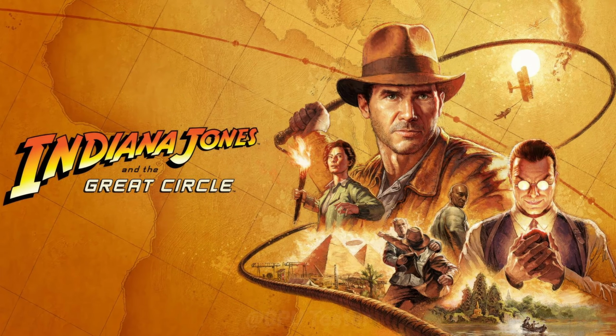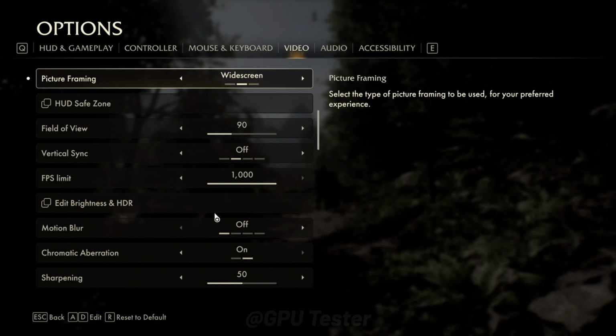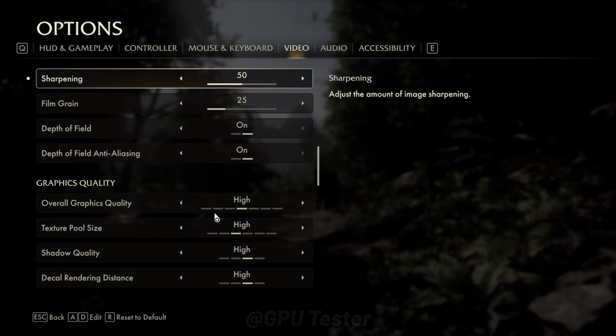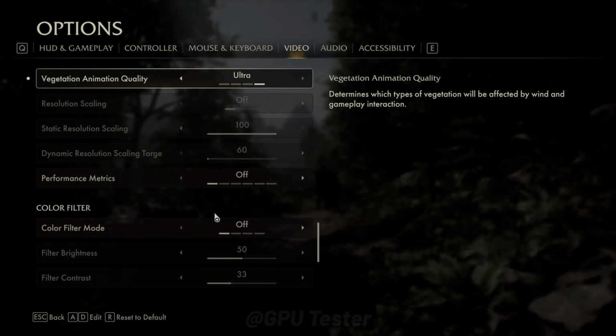Next, Indiana Jones and the Great Circle. For Indiana Jones and the Great Circle, I've used the exact same settings on all three GPUs, and you can see them on the screen now.